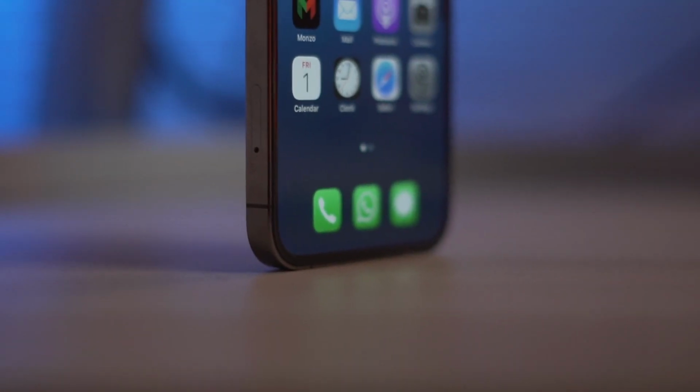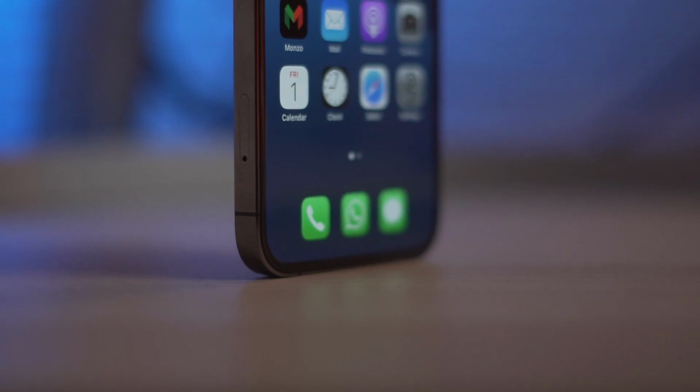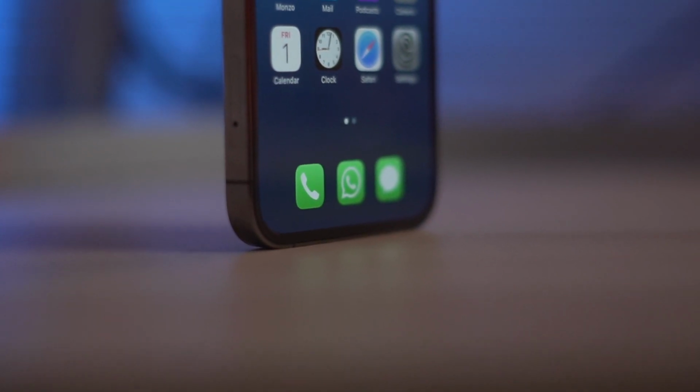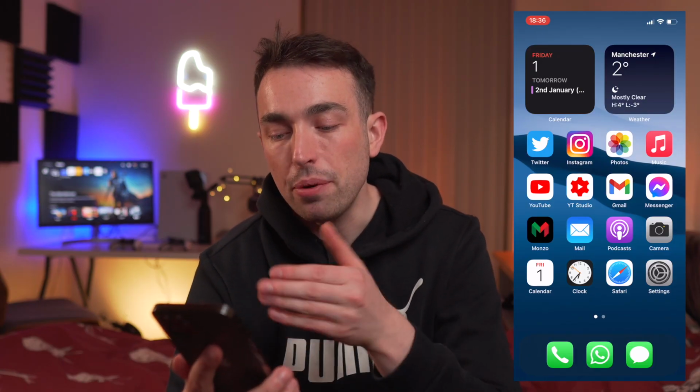Then at the bottom I have the dock, and that is something that I like to try and keep quite minimal, and you can't really see the dock at the bottom, which is nice about this wallpaper. And phone, WhatsApp, and iMessage.